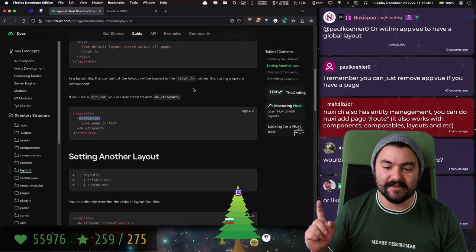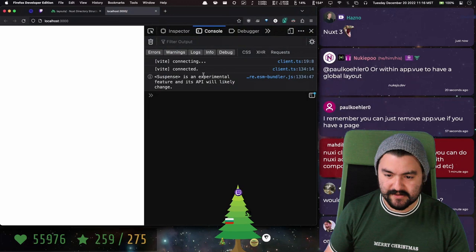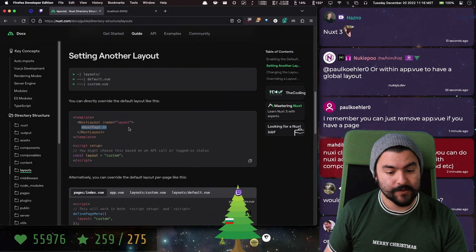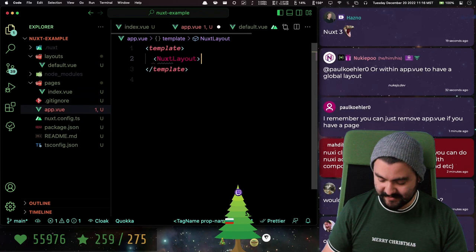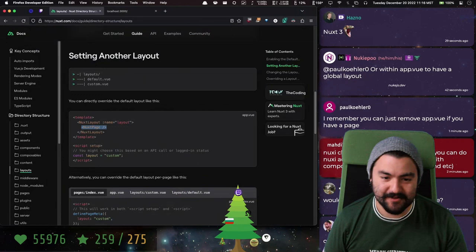But now that I'm using the layout there, this should load the default layout, which loads the slot, and then it should load the index page. It doesn't look like it's doing that. Oh, I need to do Nuxt page. Okay. So we want the layout. It's a lot to take in that it didn't do for me that I need to read the docs to know how to do. So load the page inside of the Nuxt layout. There we go. Now it says hello world. So we've figured out the whole layout system.